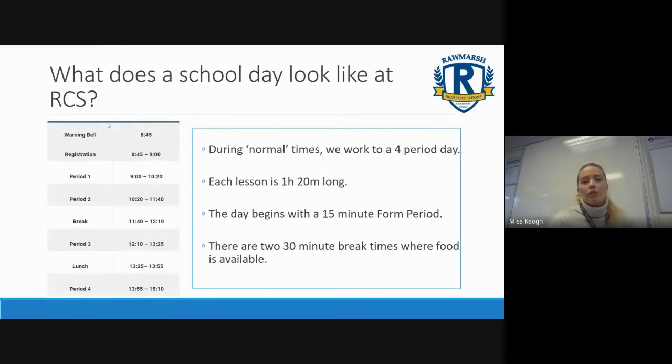So what does a school day look like at RCS? During normal times, which I'm hopeful we'll be back to by the time it's rollover, we work to a 4-period day, so each lesson is an hour and 20 minutes long. The day starts off at 9:15. You have a warning bell, and we have a 15-minute form period with your form tutor. That's someone that you'll check in with every day, and you'll get to know them really well. We have two 30-minute break times where food is available at both breaks, and the school day normally finishes at 3:10.